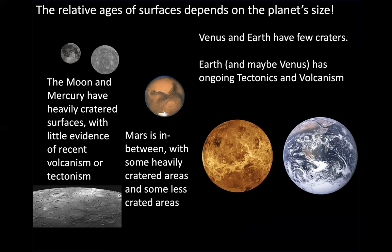Venus also is probably geologically active. It's hard to know for sure because it's hard to observe its surface cleanly through its atmosphere, but its surface is very much dominated by volcanoes and tectonic features. So if it's not geologically active now, it's been geologically active quite recently. Mars is in between, actually.